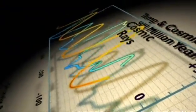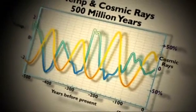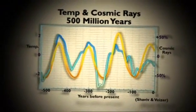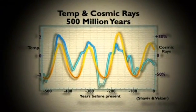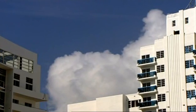To see how close, you just flip the lines. We just compared the graphs, just put them one upon the other, and it was just amazing. Jan Veizer looked at me and says, we have very explosive data here. I've never seen such vastly different records coming together so beautifully to show really what was happening over that long period of time. The climate was controlled by the clouds.